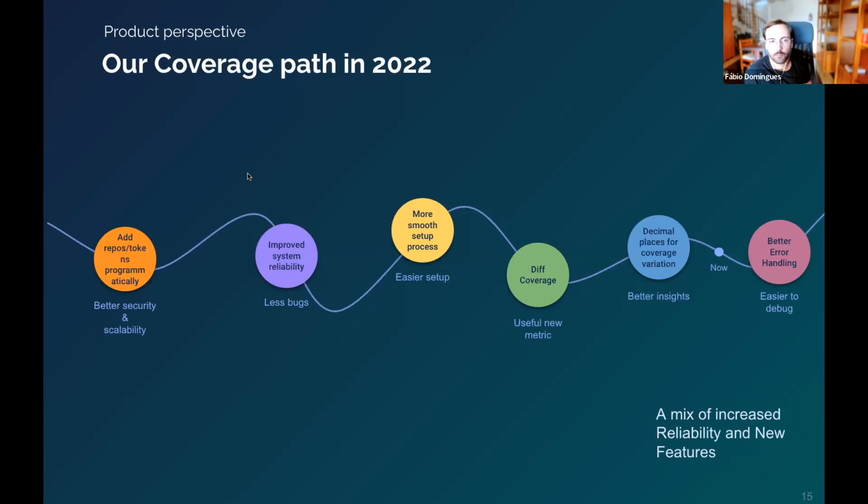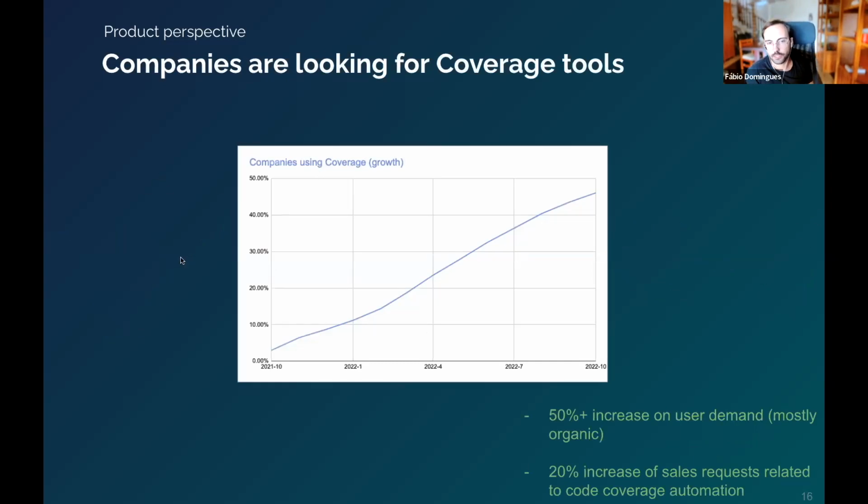Basically, 2022 was a mix of increasing the reliability of our product and adding a few new features. Nothing very crazy, I'll say. And then on the next slide, I can show you that this translated into a 50%, actually more than 50% increase in user demand, mostly organic. And as you saw, there were not many crazy features or changes introduced to the product. So this is an indication to us that companies are looking more and more for a solution for coverage tools. This is an indication from the market to us.